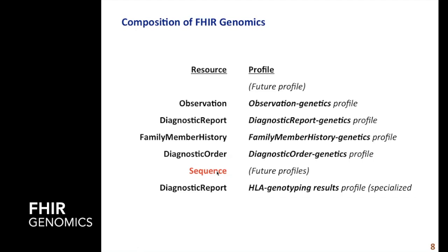Sequence, since it is geared toward the genetics in the first place, is currently a base resource, and additional profiles will be able to take that and find individual cases that may be useful to extend that in the future. And then as an example, we created a very specific profile that looks at HLA genotyping results. If some of you saw the recent IOM digitized report, that gave an example of an HLA type testing that could be done, just came out a few days ago, and actually mentioned FHIR Genomics DSTU version 2. But we're currently working with some experts in this area of HLA genotyping for the Connectathon to really test out this profile and then see how that works in terms of extending the diagnostic report.